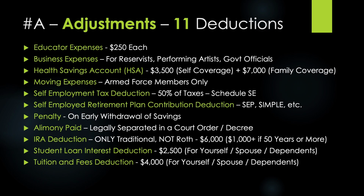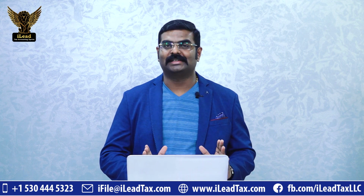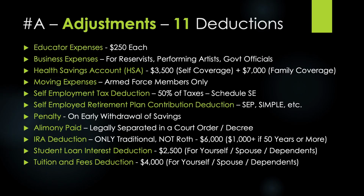The next one that you see is the health savings account. If you're putting some money into a health savings account with a bank, custodian, or any financial institution for health saving purposes, and if that is self coverage, then you get $3,500 as a deduction, and if it is family coverage, then you get $7,000 as a deduction.